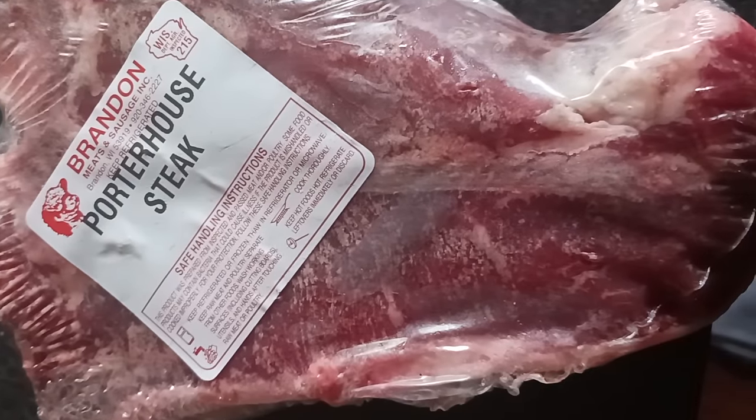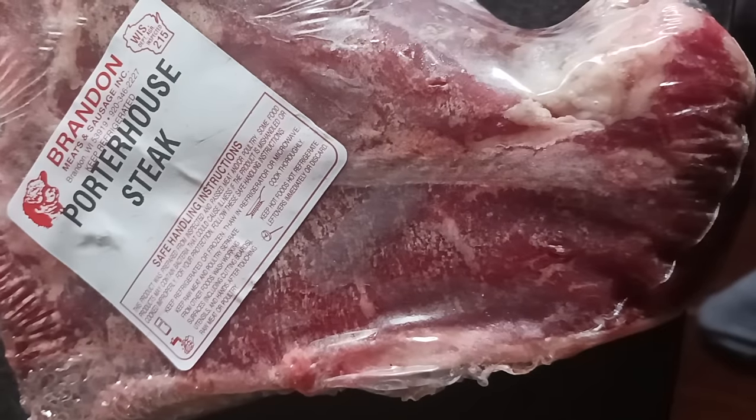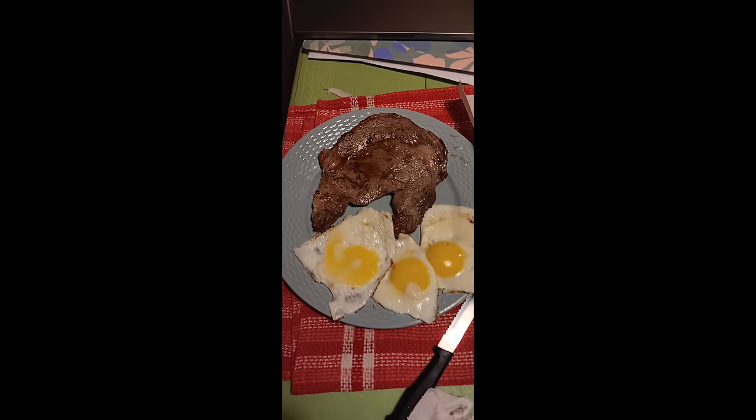Some of the best meat you can get is grass-fed local. Meet your local farmer. This is just that. These are some porterhouse steaks I purchased. They're grass-fed from my neighbors. I see the cows every day, and it's regenerative, it's delicious, and you're supporting a local business.